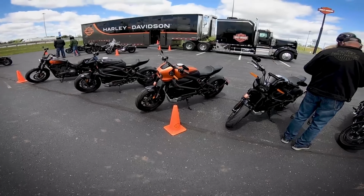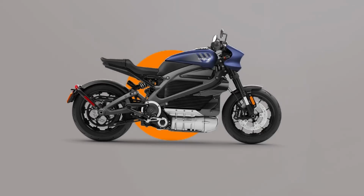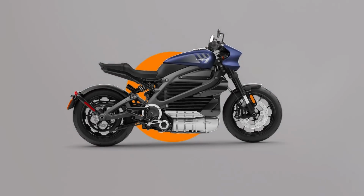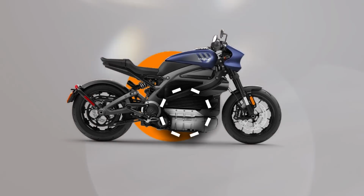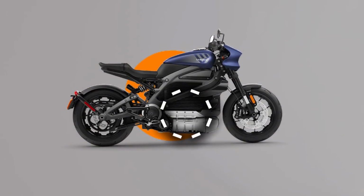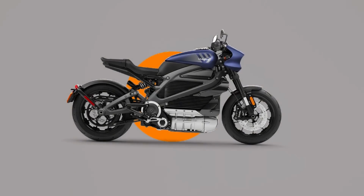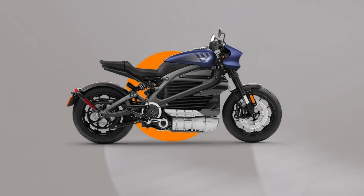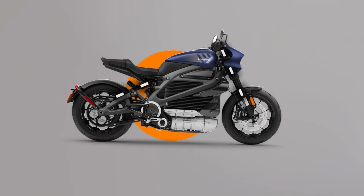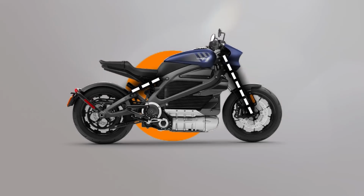The design, though sleek and well-balanced, sacrifices comfort for style. The seat is narrow and firm, the bars are slightly aggressive, and the foot peg placement gives it a semi-sport posture that is unfamiliar and uncomfortable for many Harley loyalists. Riders who grew up with the low-slung feel of a Road King or Softtail find the LiveWire's riding position awkward and fatiguing over time.